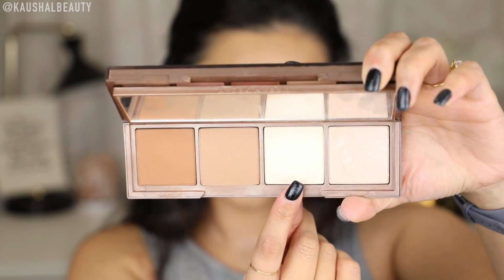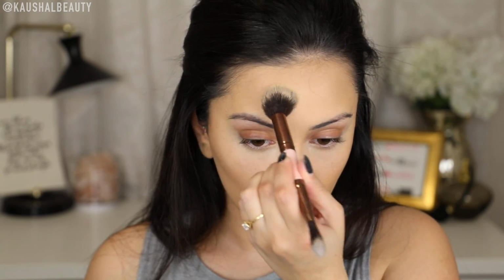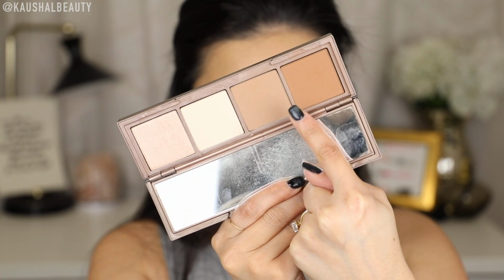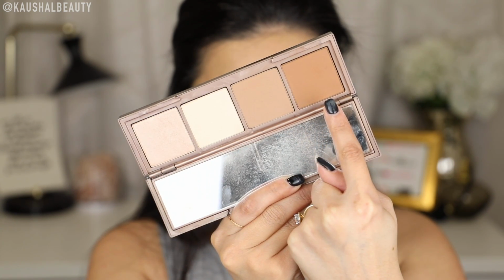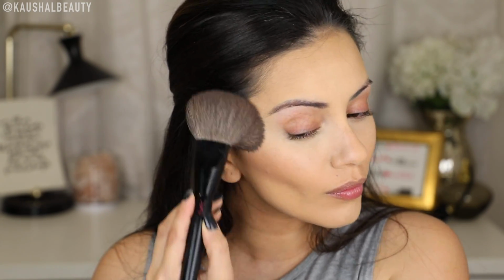And then I'm also setting it in place with that same Shapeshifter palette, and this is the kind of banana shade to just set all the areas where we applied the concealer before going in and setting all the areas with the contour. So I'm taking this shade and mixing them together and just applying that on to the areas where we applied the cream contour, and this is just going to set everything and add some warmth back into our skin.